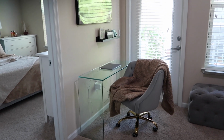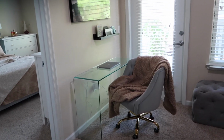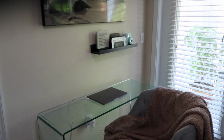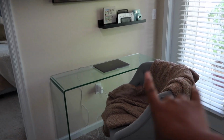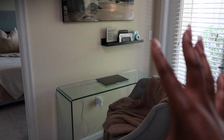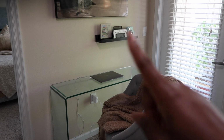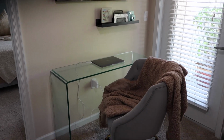We're gonna go right into the office area, and then I'm gonna turn around for the rest of the living space. But the only thing that changed with this area is that I took off everything that was on the table, and I just left my computer. But apart from that, it's basically the same.